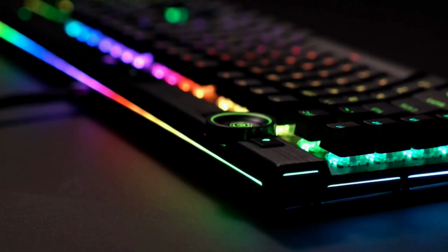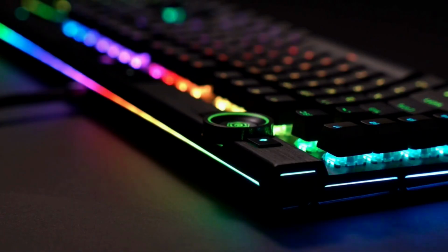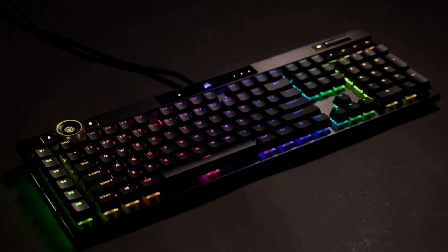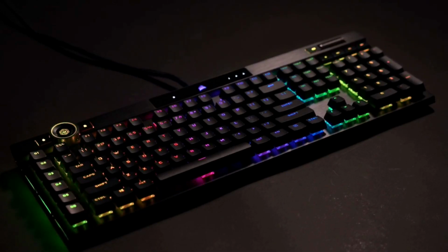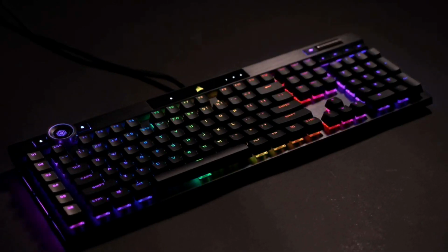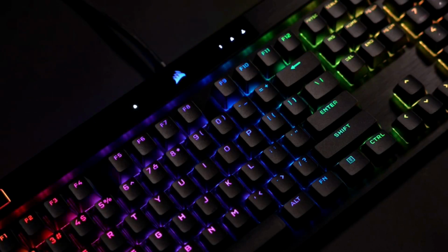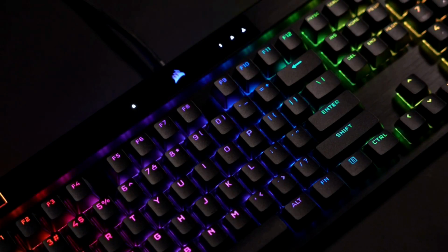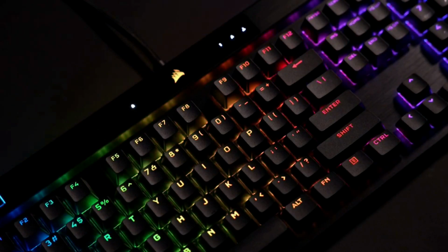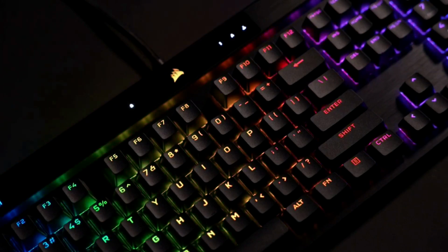Let me say that again. This keyboard is 4 times faster than most other gaming keyboards. That's pretty impressive. With a programmable ICU control wheel, you get command over backlighting, media jogging, and more through Corsair ICU software. Customizable to perform actions in games and applications, it has concave keys, meaning your fingers can rest comfortably on the keyboard when you're not even pressing anything.